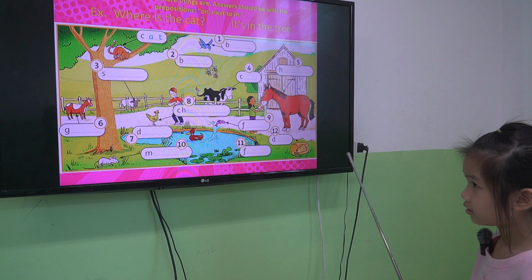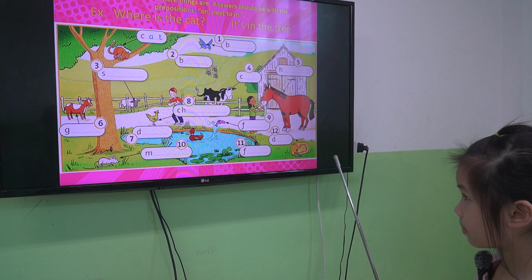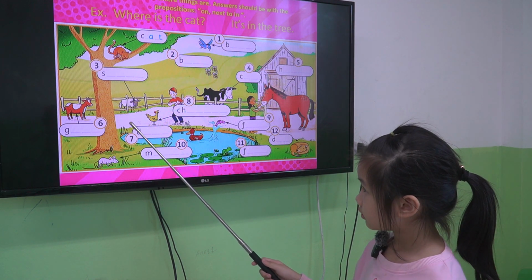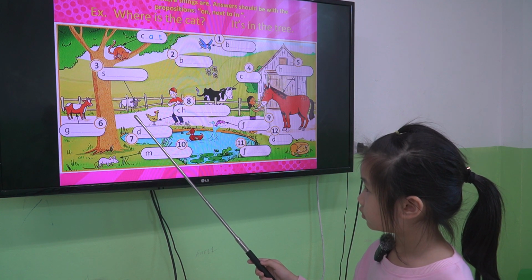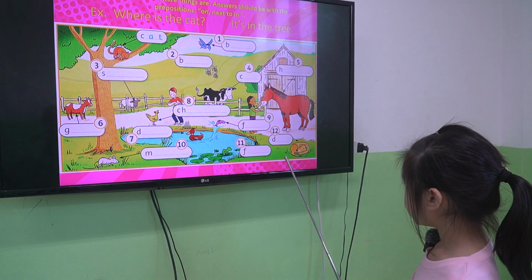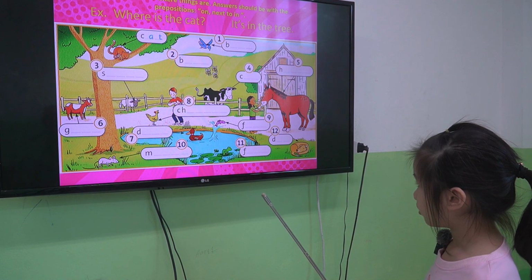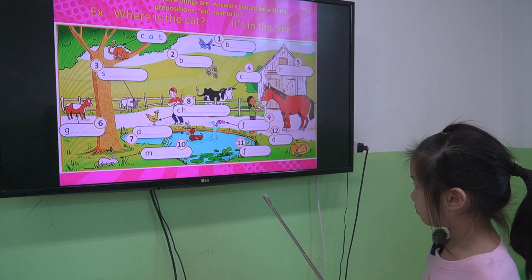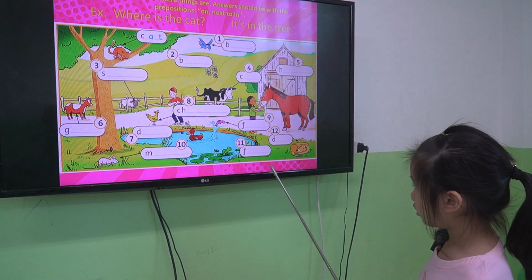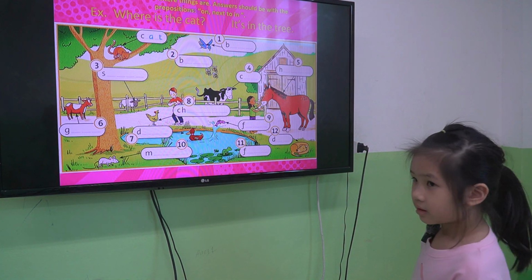Where's the sheep? Is it on, under, in front of something? The sheep is next to the chicken, right? What about the dog? Where is the dog? The dog is in front of the horse. Number 5, right? The dog is in front of the horse. All right, Lucy, let's move on.